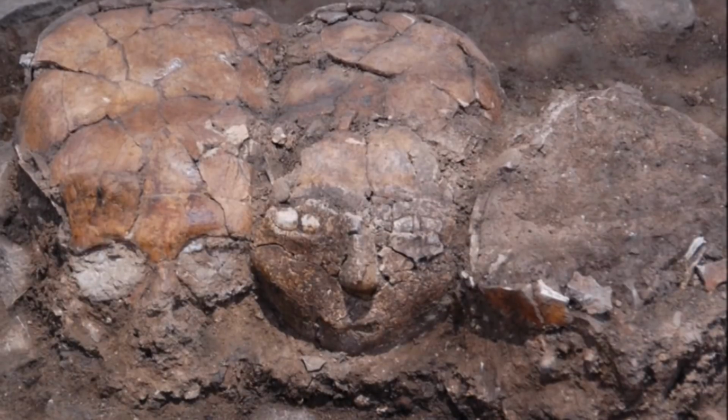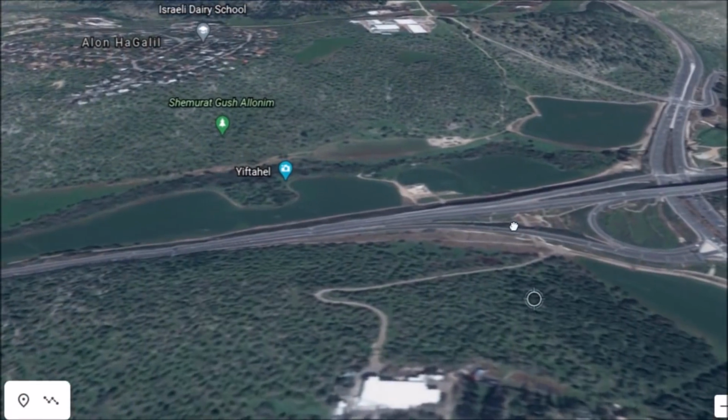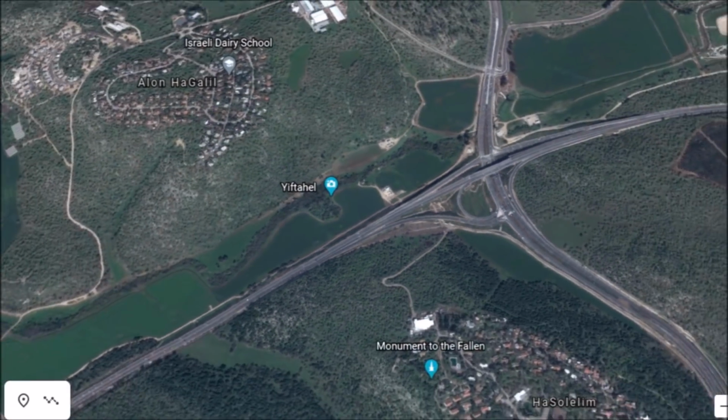Leave your comments below. Just a very interesting place to look into. Not much on YouTube on this site. Here's the location today, where people over 9,000 years ago were making a form of concrete. I think that's a pretty fascinating story.